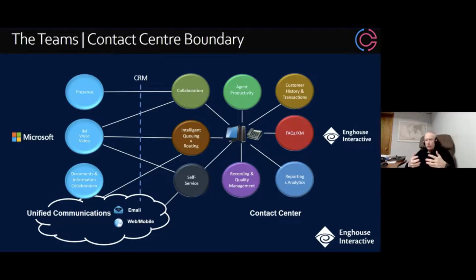Then we have to worry about recordings. In some cases for compliance or legal reasons, we have to record every call, every interaction. We have to do that. We have to evaluate those interactions, potentially to make new agents better at their jobs, to use recordings of great calls so that we can coach agents using examples of what a great call sounds like. All those kinds of things are part of the contact center, again, layered on top of the basic Teams capabilities in order to deliver a true collaborative customer service experience.